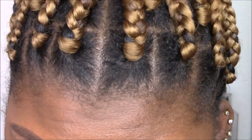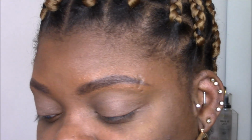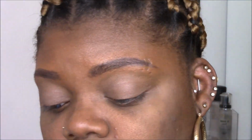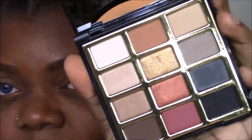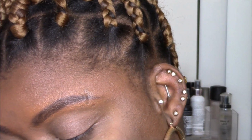Okay, so for this look, ooh, negative eyelash in my eye. So for this look, I definitely wanted to bring out, like, this was the inspiration to do a whole drugstore glam look. These palettes from Milani, they're Bold Obsessions palettes. I have the matte one, which is Most Love Mattes number one, as well as the Bold Obsessions, which is a combination of matte and shimmer. And I'm going to use both. The shades do have names.